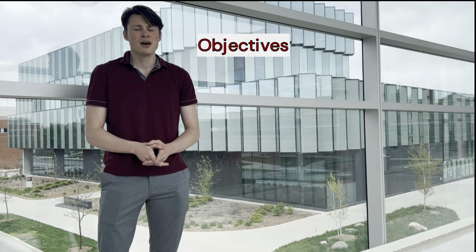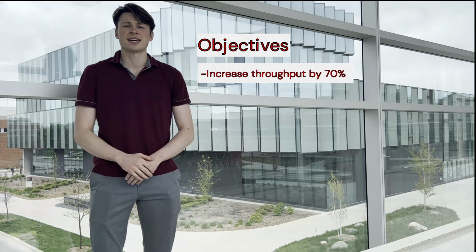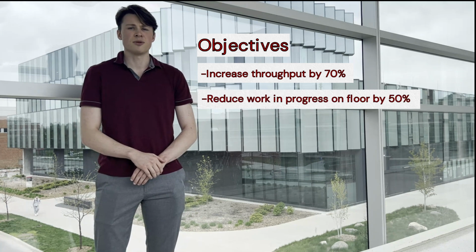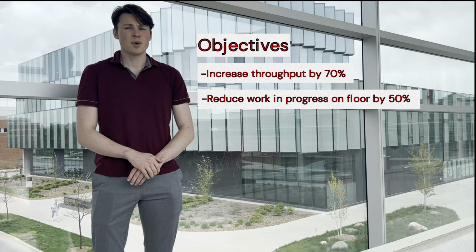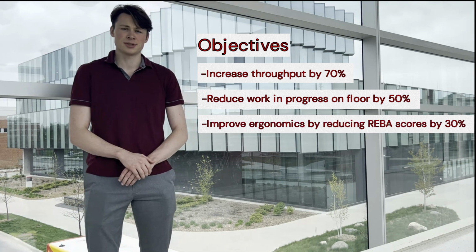The three aforementioned objectives in accordance with Mightyem's goals have been defined as follows. Firstly, we'd like to increase throughput by 70%, comparable to hiring 10 new employees. Reduce the number of nests waiting to be processed on the floor by 50%, as well as improve ergonomics by reducing REBA scores by 30%.